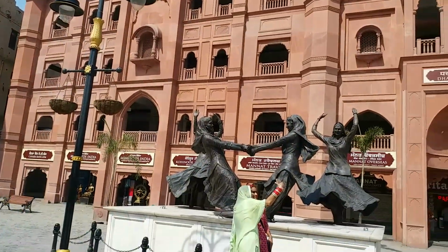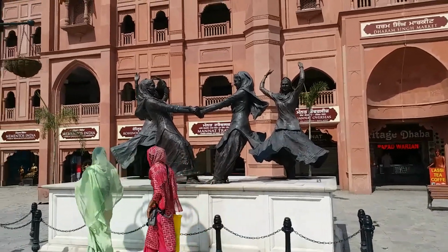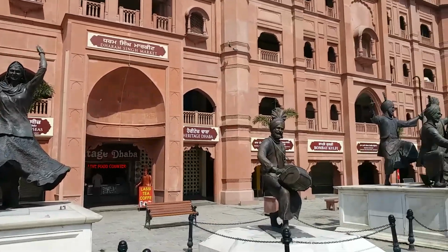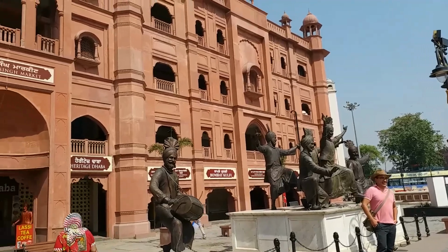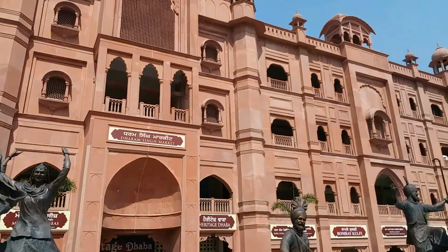Buildings around look very good, and also these Bhangra statues which represent Bhangra dance and all look very beautiful. Very beautifully they have done this. This is the Dharam Singh market. Looks very traditional.